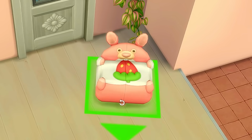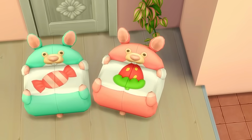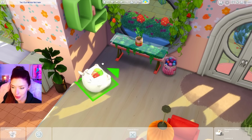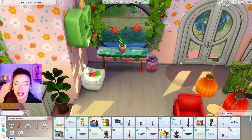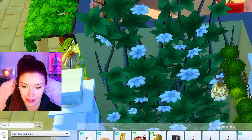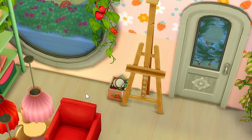Wait, I'm finding so many strawberry items. Look at this thing from My First Pet Stuff. These are so cute. I forgot that he holds a strawberry. Oh, I'm using that. Where are we gonna put you? Maybe in the corner? I also added a knitting basket over here. I'm just needing a few more skill items. Maybe I can put an easel right there. We can even put a crochet basket next to it.